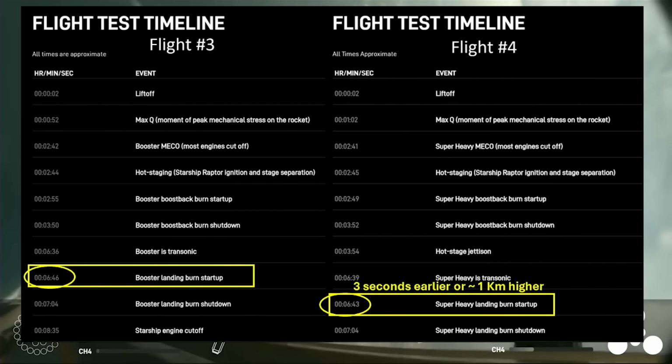And as I alluded to in the earlier part of the discussion, SpaceX is also doing the landing burn 3 seconds earlier based on the speed that the booster will be traveling at approximately that time. That will add about 1 kilometer or so in altitude. That gives you more time for that engine ignition to occur, to stabilize into the thrust needed, and then also to arrest all of that energy that it should have at that point in time.